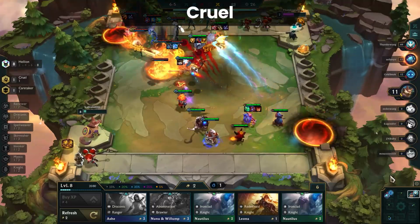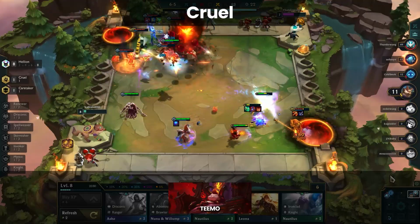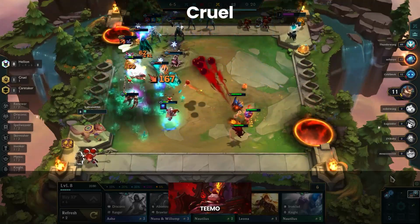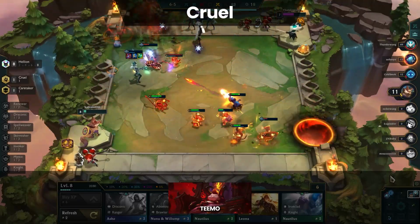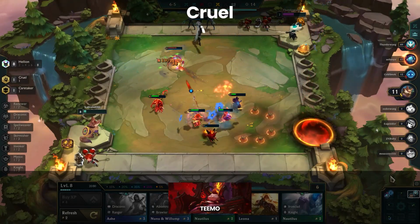And lastly, for the A tier, we have Cruel. Not that much has really changed for Teemo. If you can 2-star him safely, great, he's going to do quite well for your board. But anyone too low on health can't make use of him since he costs far too much health to upgrade when you're close to losing.